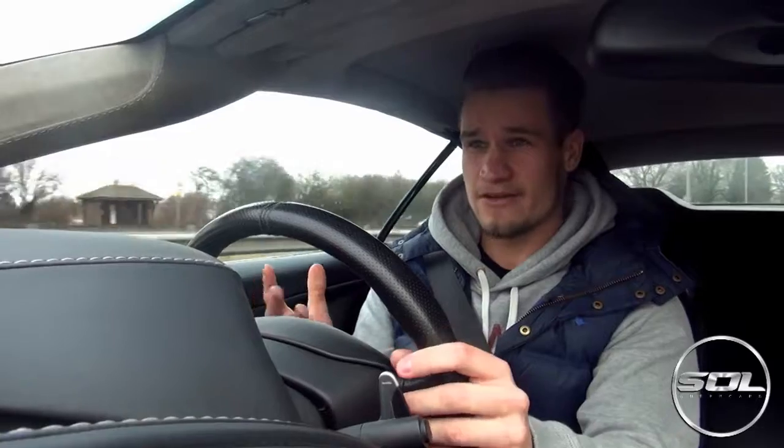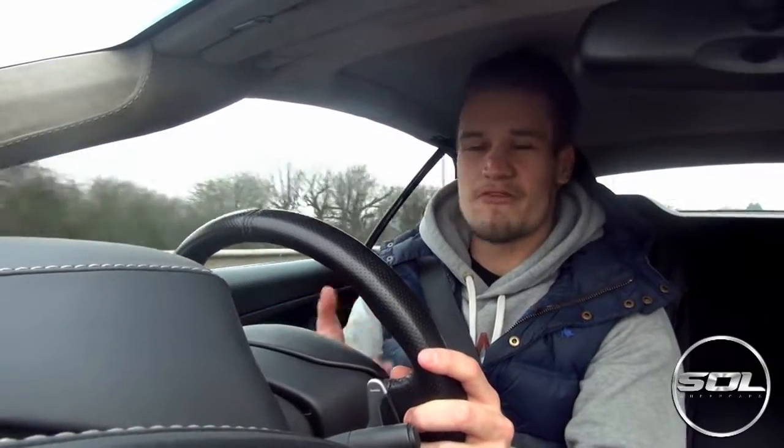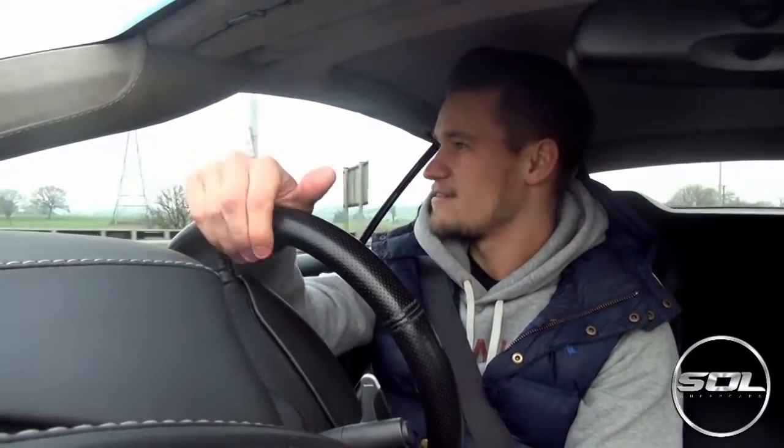So we're in automatic mode, there's no need for the pedals, and it's so smooth. The suspension, I mean, you don't feel anything like you do in the Audi R8, and it definitely feels the price tag that it warrants, and it's just really cool. I'm just soaking it all in, so bear with me.